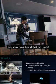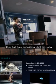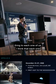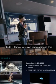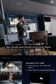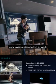You may have heard that they read part of Genesis as part of that broadcast. That's true, but they actually spent most of their half hour just describing what they saw on the moon. So I'll read some of that to you. Borman said, the moon is a different thing to each one of us. I think that each one carries his own impression of what he's seen today. I know my own impression is that it's a vast, lonely, forbidding type existence. Great expanse of nothing that looks rather like clouds and clouds of pumice stone. And it certainly would not appear to be a very inviting place to live or work.